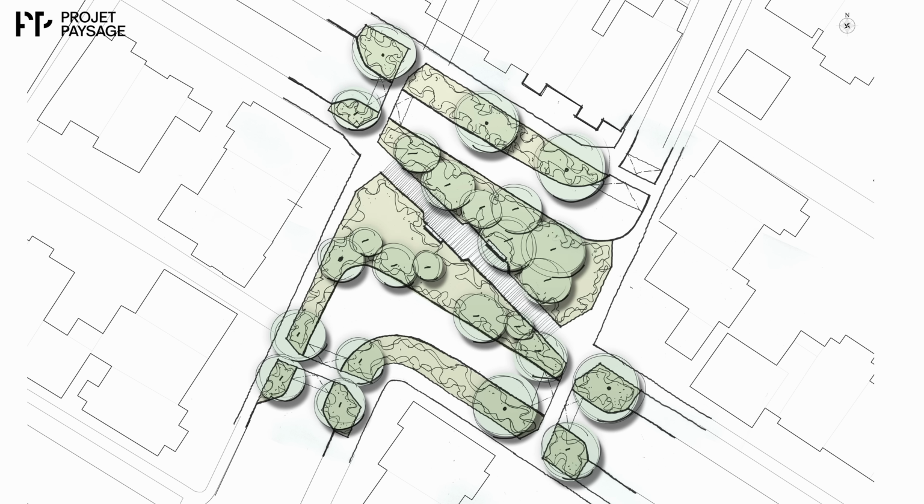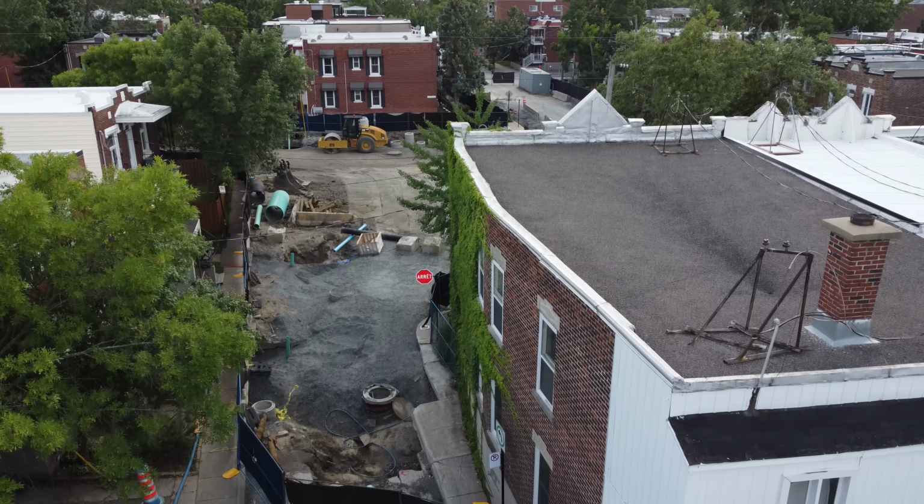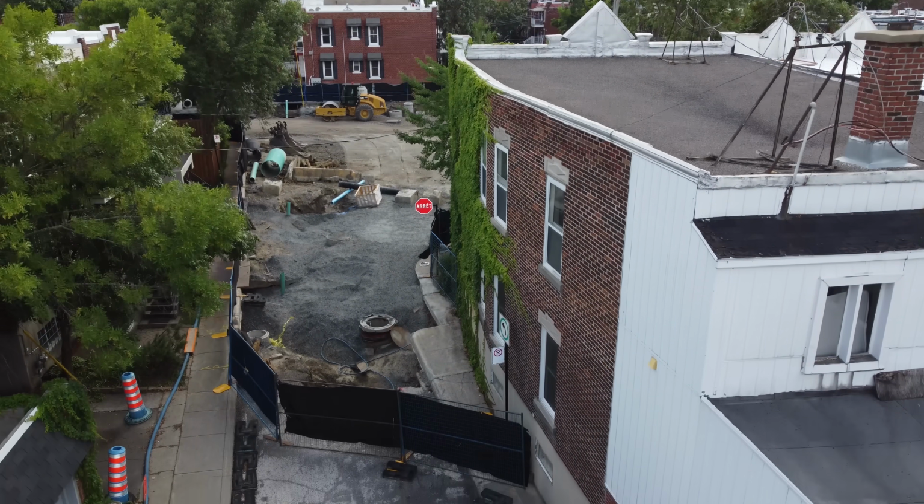We took all the information that the city gave us. We took all the info from the public consultations, and we were like, okay, now we've got to figure out how we design this space to meet the design objectives of the city, the technical aspect of water management, and the results of talking to the people and saying this is what we want from our public space.